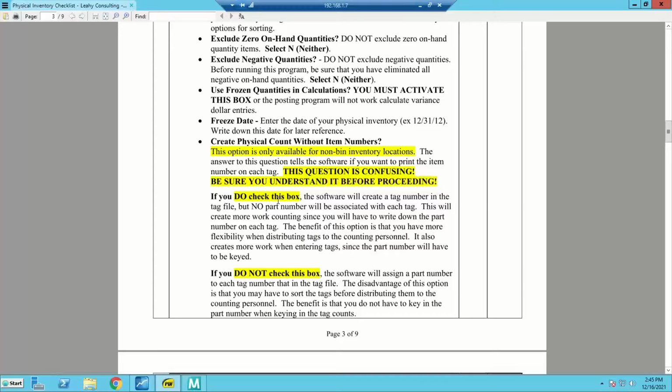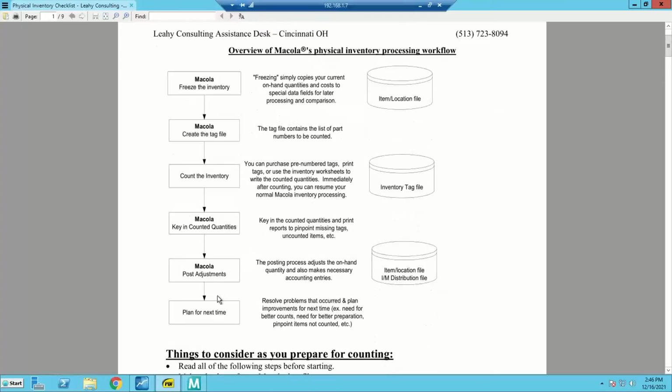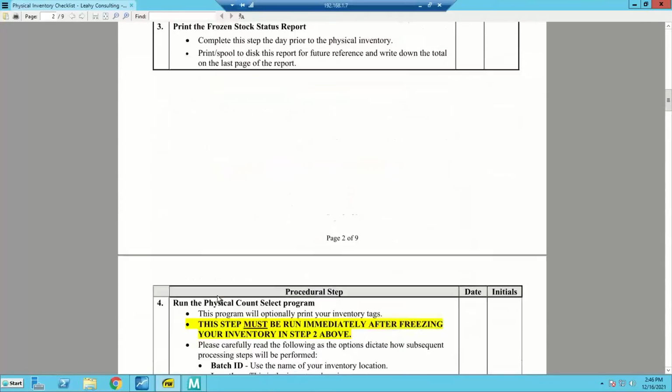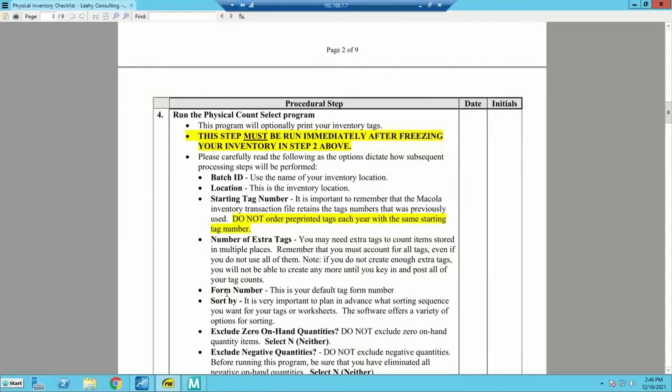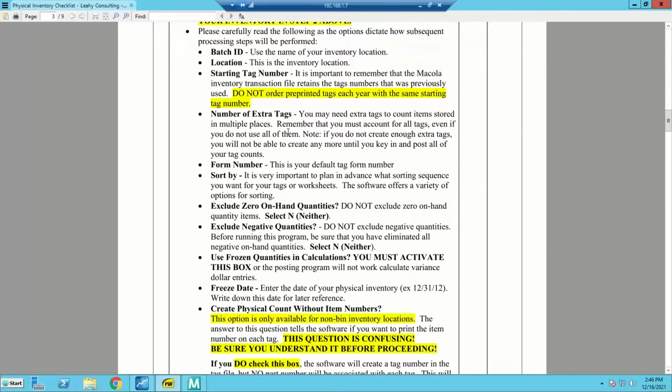At the top up here, we have our phone number. If you feel like we can help you walk through some of this together, that would be good. But this is the most critical piece, this running, creating this, what we call this is the tag file. Okay, well, let's go back to where we were a second ago.